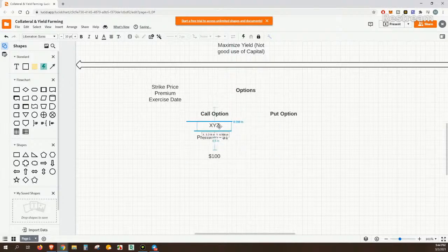Drag this up here. So at the time you buy the option, so the strike price, let me just add that in. $100 is a call option. So a call option, you're longing the asset. You want the asset to increase in value so you can buy it cheaper. At the time you purchase the option, the stock is trading for $80.